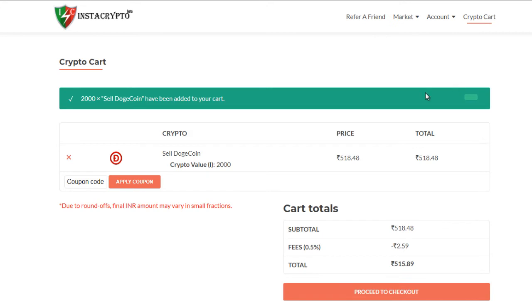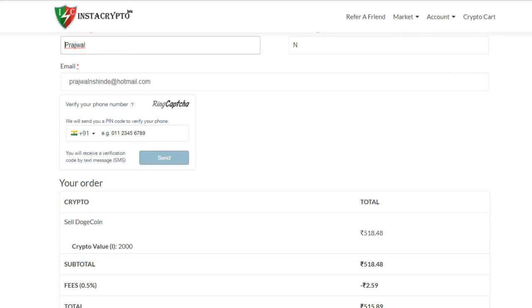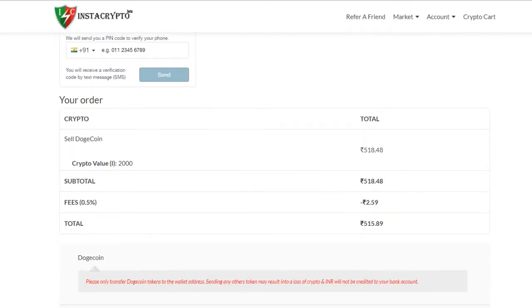It will take you to the crypto cart where you can see the fees deduction, and if you have any coupon code that you would have received either through referral or from InstaCrypto, you can apply it here. I don't have any coupon code, so I'll just click on proceed to checkout, and that would take me to the final checkout screen where you can confirm everything if everything's fine here.